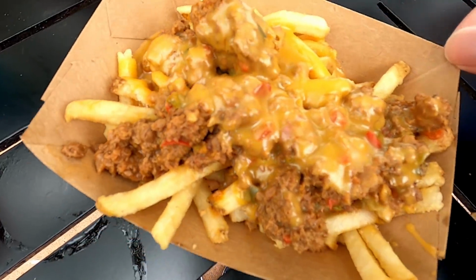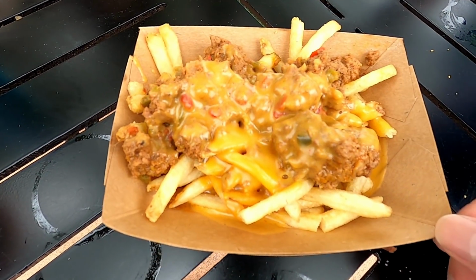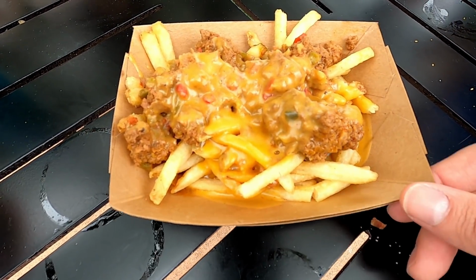Here we go. Take a look at the Italian sausage and pepper poutine right here. Looks fantastic. Maybe not as many fries, but a good amount of meat on there. Let's give it a shot. Lightning review of these two items.